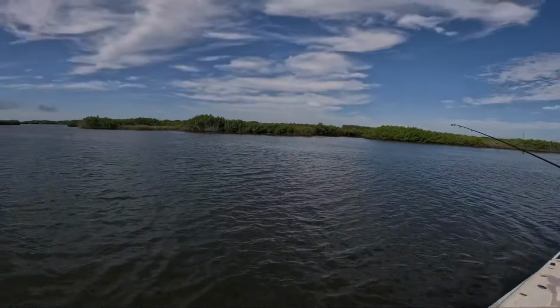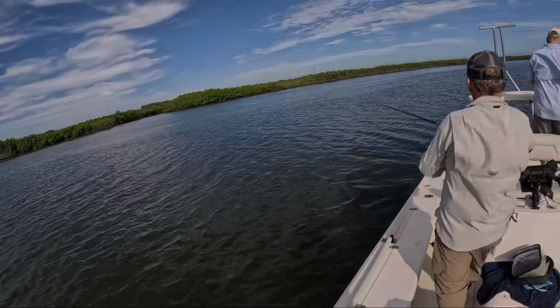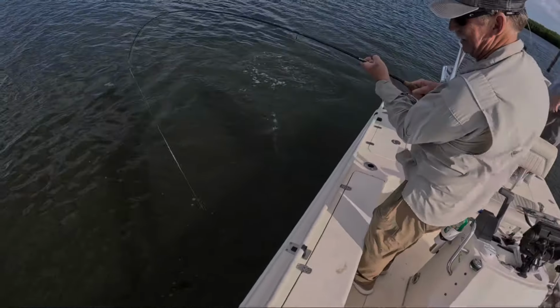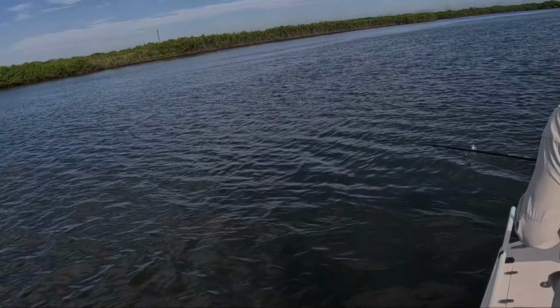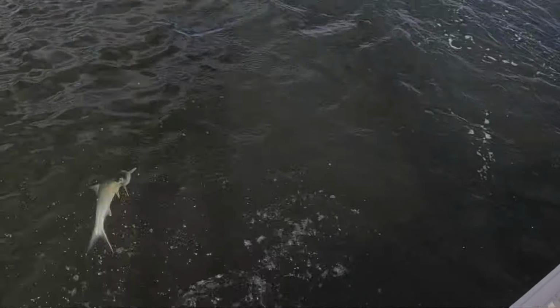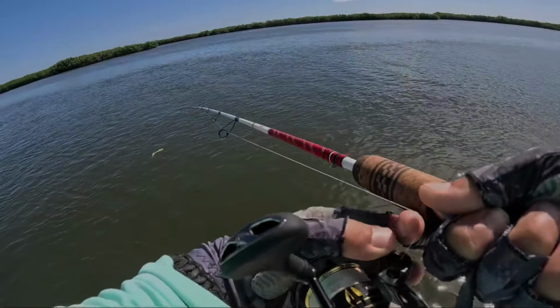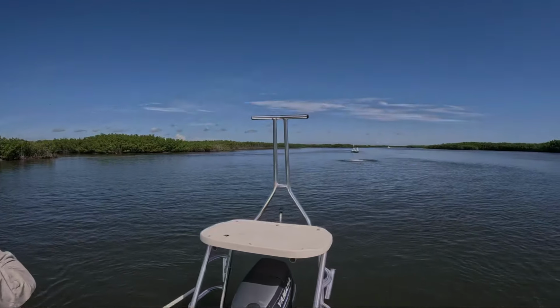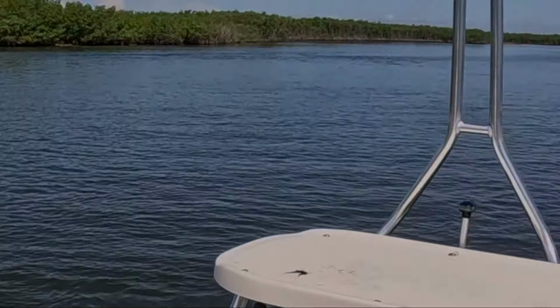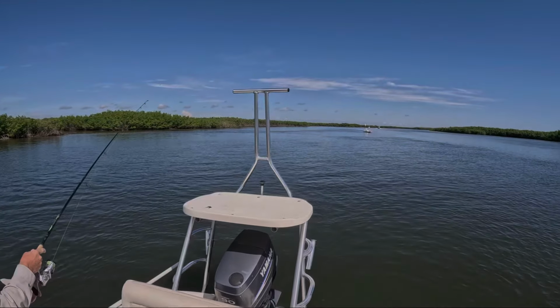Oh, there we go. Oh, poor man's tarpon. Poor man's tarpon. Oh, there we go. Tarpon. Oh. As soon as I set it down. As soon as you set it down. I seen that. Okay. One. That got rid of my negative 10 on the catfish.